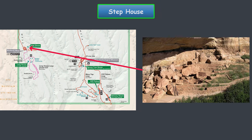Step House is located on Wetherill Mesa near the Longhouse Trailhead. Currently, this is the only cliff dwelling at Mesa Verde that you can enter without a park ranger. There's a short trail through the dwelling, as well as a short ladder used to peek into rooms. It takes about 1 hour to walk the trail and explore the dwelling. Step House may not be open during periods of low staffing.